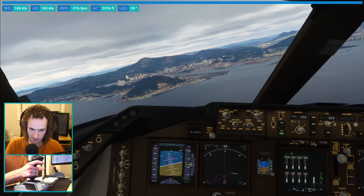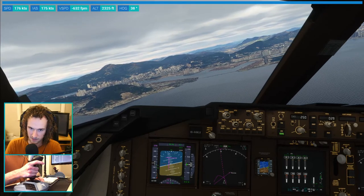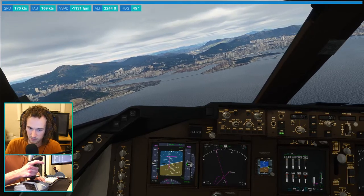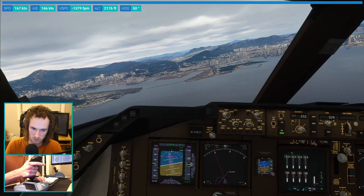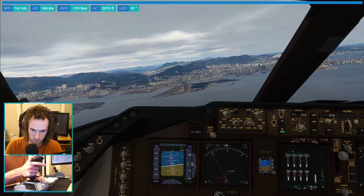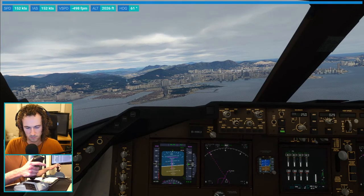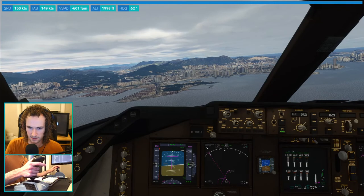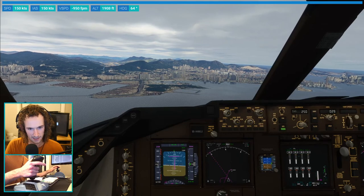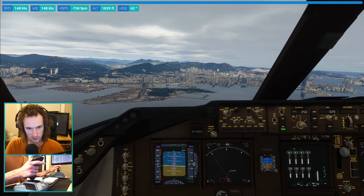Right, let's just try and lose quite a bit more speed now. I want to get fully configured. Okay, so flaps 25. And flaps 30. Okay, so we need to try and find that checkerboard hill again. I think it's just behind this group of buildings here, in front of us, straight ahead.